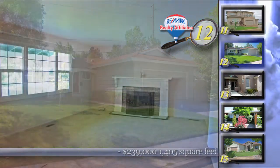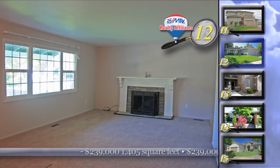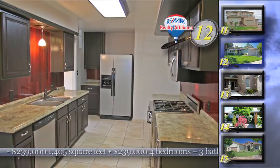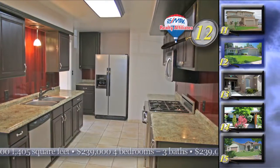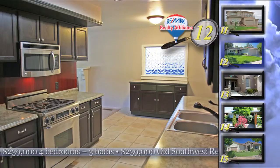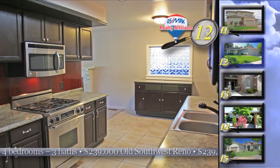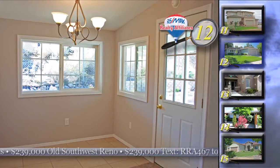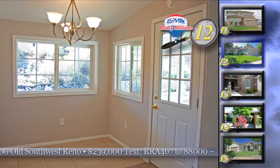With an older home in the Old Southwest, we talk about the trees and the neighborhood. You get that with home number 12. But this charming home has been remodeled from top to bottom, starting with the wood-burning fireplace with new brick hearth in the living room to the sunroom that could also be a formal dining room. The charm of this 3-bedroom, 2-bath home goes on and on.